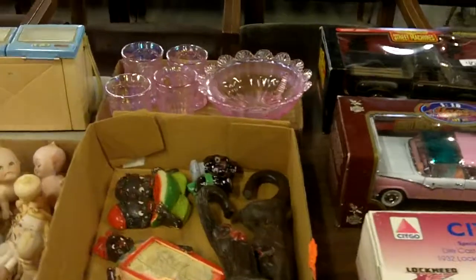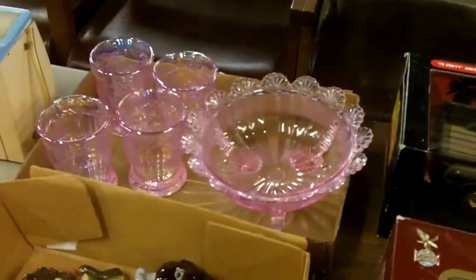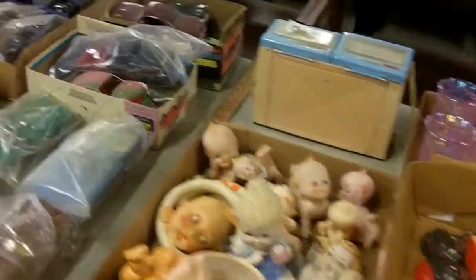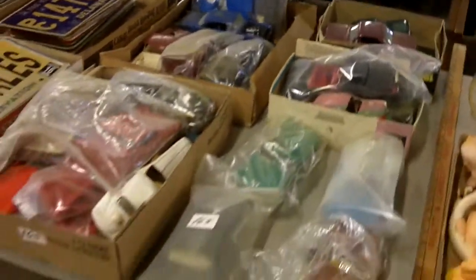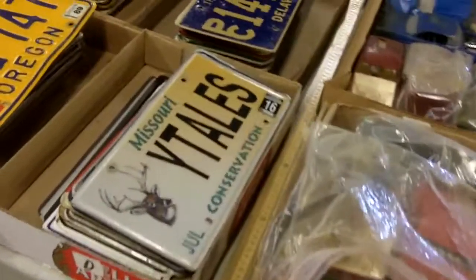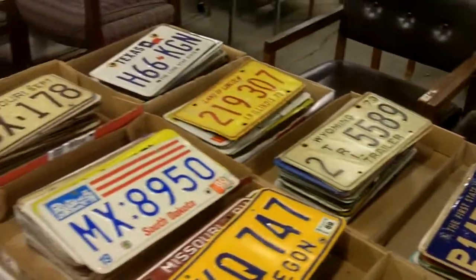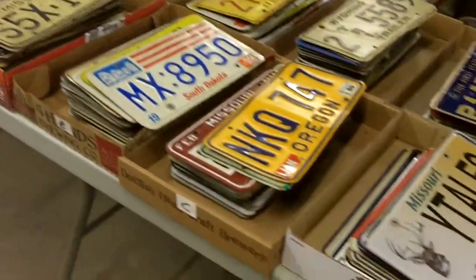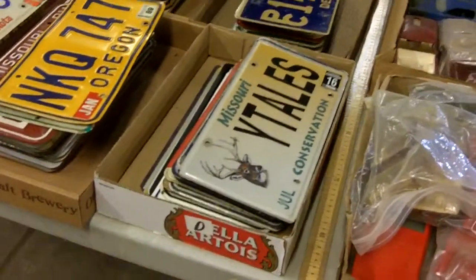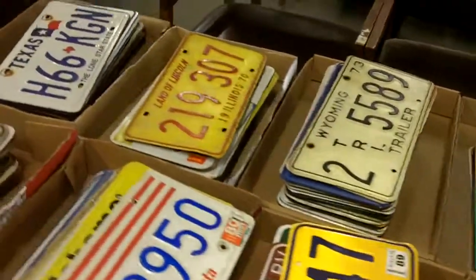Some nice ones. Look at that crazy glass, that's kind of iridescent pink. Very nice stuff. Here's some more of the old school models. License plates again, we have those again. Stacks and stacks. Really cool ones. I seem to remember a White Tails one last week, I think.